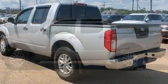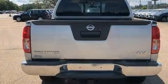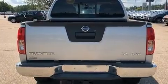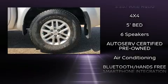Four-wheel drive allows you to go places you've only imagined. All of the premium features expected of a Nissan are offered, including a tachometer, remote keyless entry, and power windows.